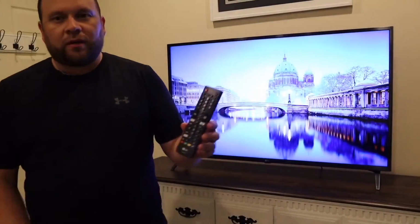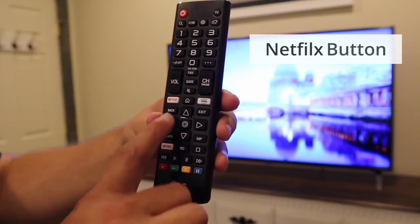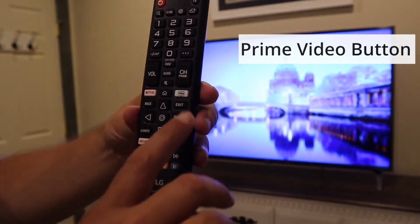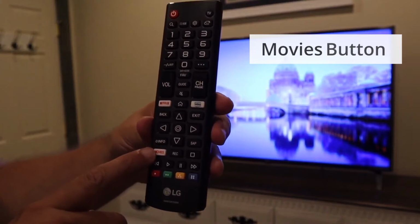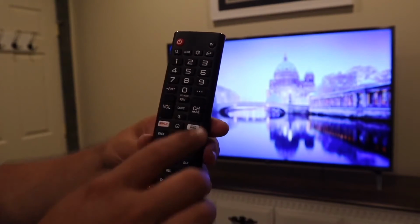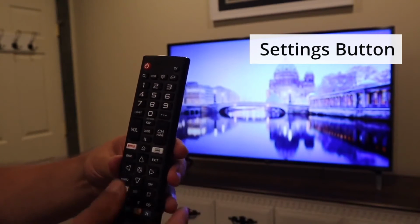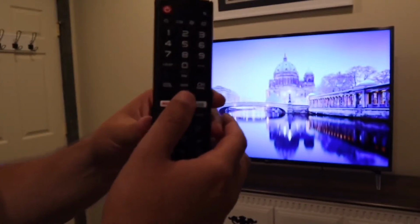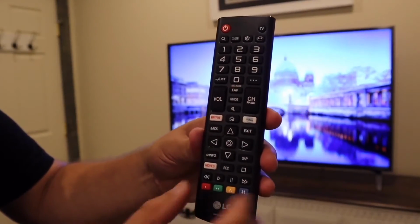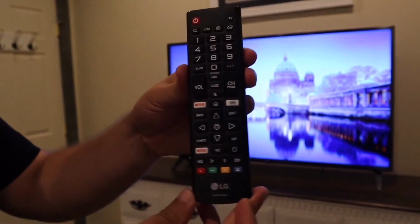Okay, and just to give you a quick little look at the remote here, this is what is on the remote. It does have a built-in Netflix button. It's got a built-in Prime Video button, and then there's a Movies button right here, so that way you can customize it. But it's got all your major settings buttons and everything that you would normally need. And the thing I like about it does have that push button feel versus having maybe a touchscreen, kind of like an Apple TV remote. So yeah, this is what the LG remote looks like.